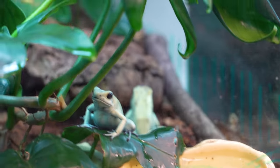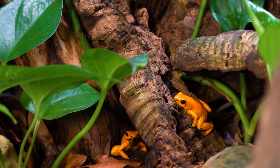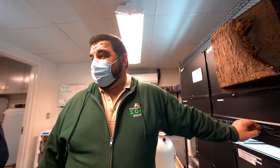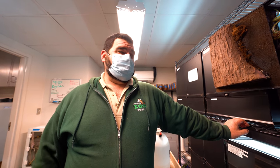Really? Yeah, and so we have gold ones as well as the green one, but the gold ones are pretty spectacular. The gold ones are amazing. Oh my gosh, look at those. They're like metallic gold. It gets crazy to see the difference in them. But yeah, they're both pretty fantastic. And they're probably the best of the dart frogs to show in a reptile house, just because they're always out. Yeah, they really couldn't care less about anything else. Yep, they're just always out hanging out.